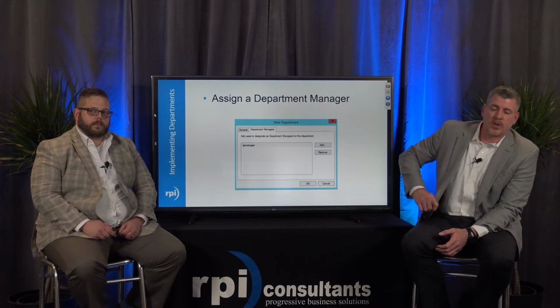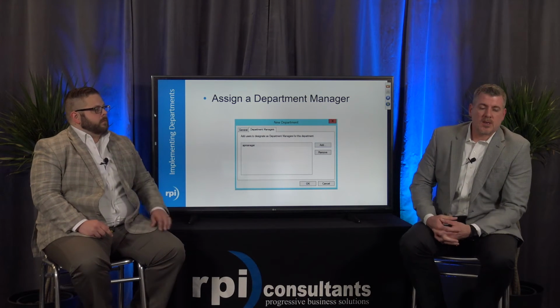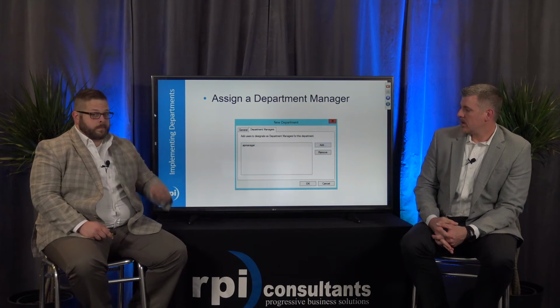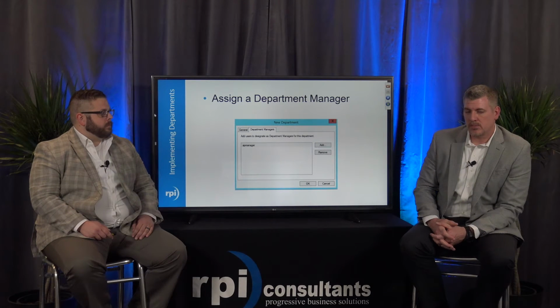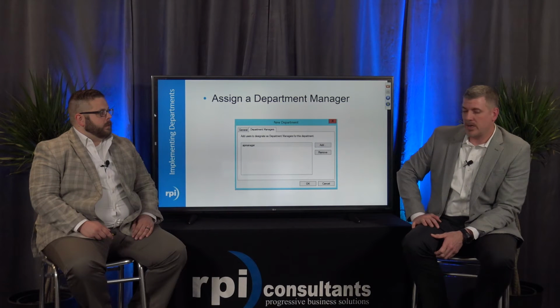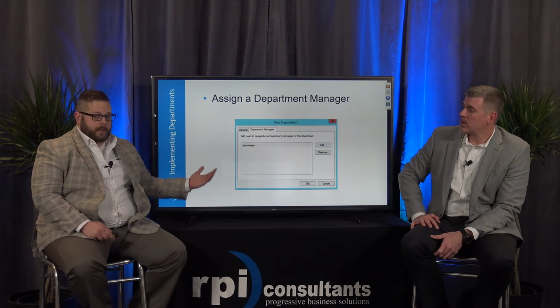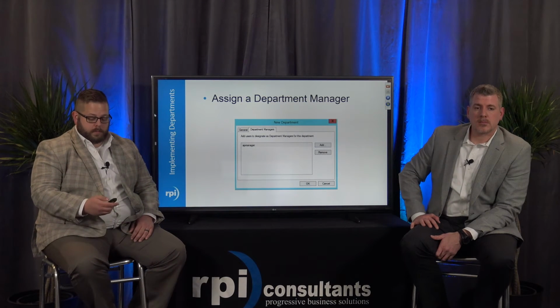And this is how you would do it, whether you're doing a new implementation or if maybe you're already using departments to some degree, and you want to give access to a new manager across multiple departments. You just come in here, add them as you would any user to security. Yeah, and right off the bat, this will likely be a manager that already existed in 6.x.